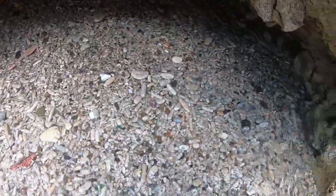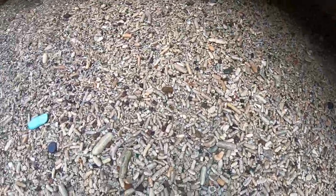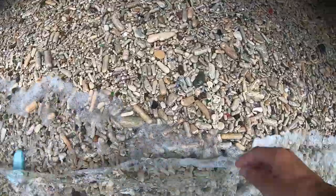You gotta be really, really, really fast here. Sometimes you only get one chance to grab something, and then it's gone. So moving really fast in between the waves, and just kind of sniping for sea glass, is what I call it.